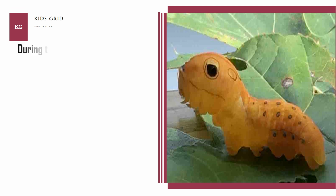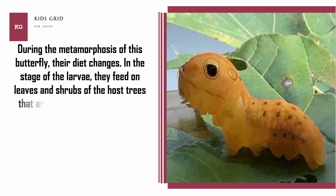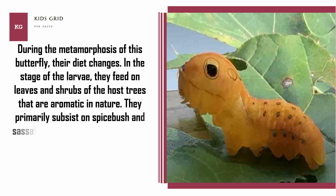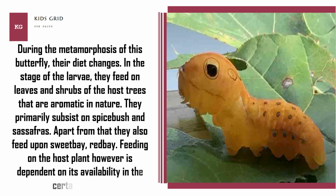During the metamorphosis of this butterfly, their diet changes. In the stage of the larvae, they feed on leaves and shrubs of the host trees that are aromatic in nature. They primarily subsist on spicebush and sassafras. Apart from that, they also feed upon sweet bay and red bay. Feeding on the host plant, however, is dependent on its availability in the certain region.